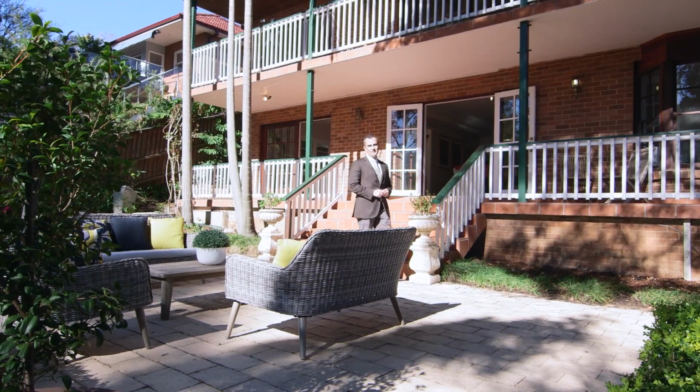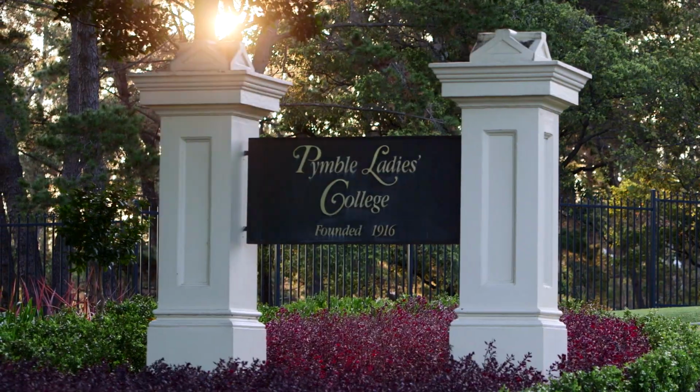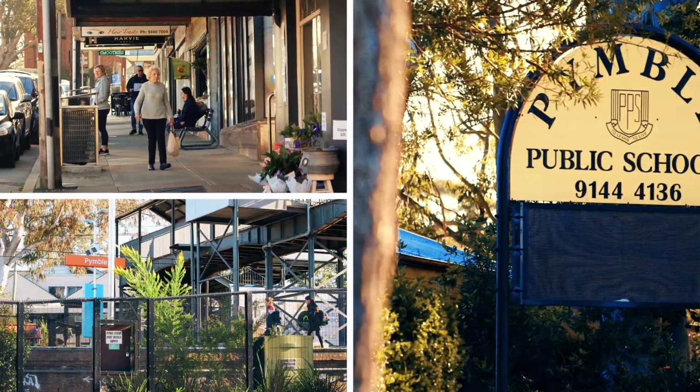As a Pymble resident myself, I can tell you the location doesn't get much better than this. Just a short walk to Pymble Ladies College, train station and shops.